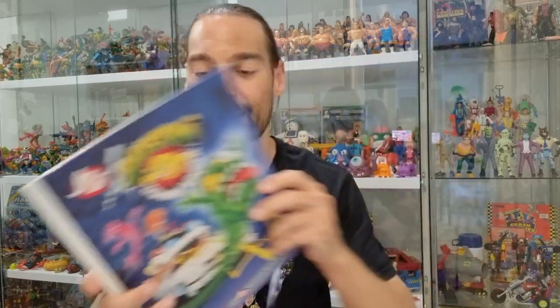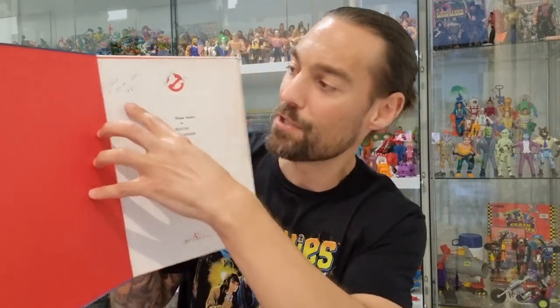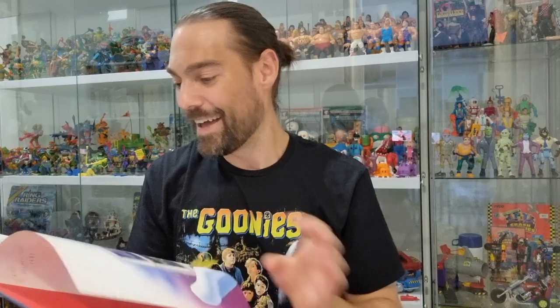So we've got a real Ghostbusters book. It's called Bustin' Down Under. And it's one of these awesome stories that have your name in it. Like in the opening page of the book, it's got from Mum and Dad, 1987. Shane Smith in Bustin' Down Under. And this is just incredible.